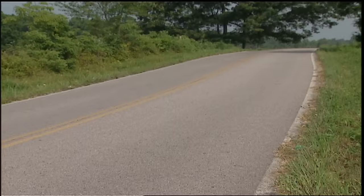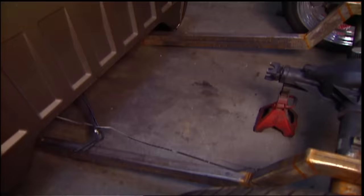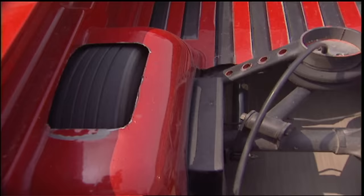It's the C-notch that gives you a stance like this. So what is it? A C-notch is simply box tubing or flat stock that's welded together to give a little more clearance in the frame right above the axle. So in a nutshell, it's just a relief so the axle can travel. Exactly. Now, those are the basics, but Eric also knows what's hip.